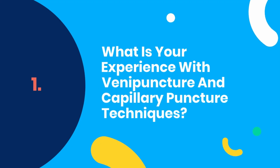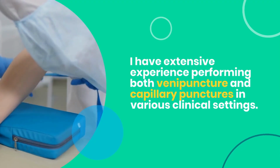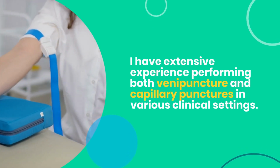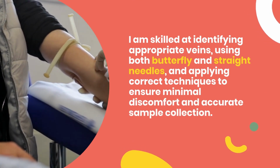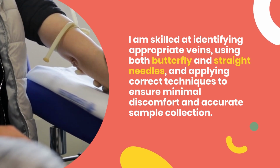1. What is your experience with venipuncture and capillary puncture techniques? I have extensive experience performing both venipuncture and capillary punctures in various clinical settings. I am skilled at identifying appropriate veins, using both butterfly and straight needles, and applying correct techniques to ensure minimal discomfort and accurate sample collection.